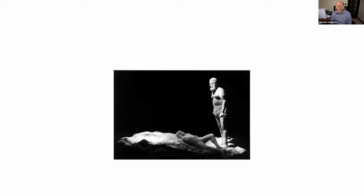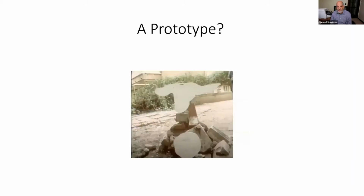An Israeli TV correspondent visited Kadishman, who lived and worked in an apartment at the center of Tel Aviv. The journalist asked Kadishman what his next project was, and Kadishman showed him this. So here we see the ram and the round face. We will talk about the round face soon.